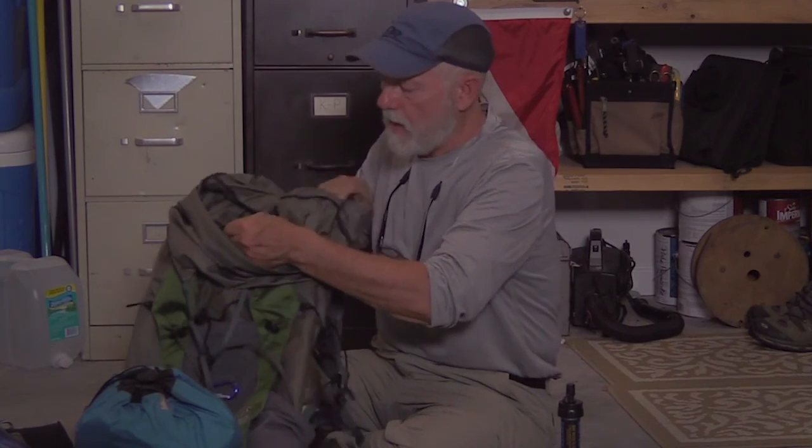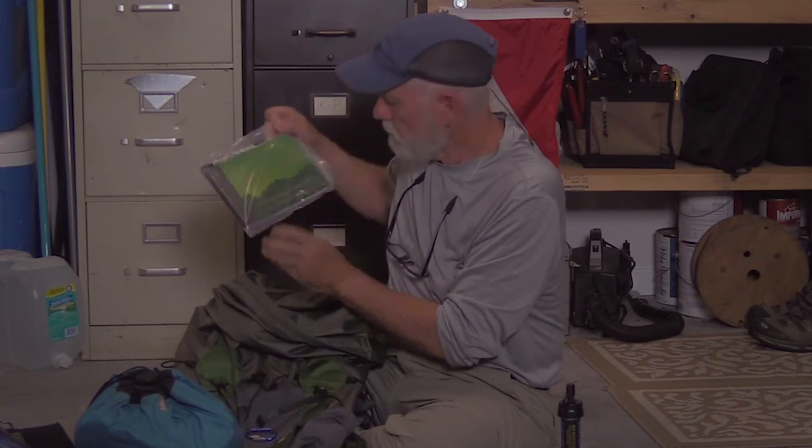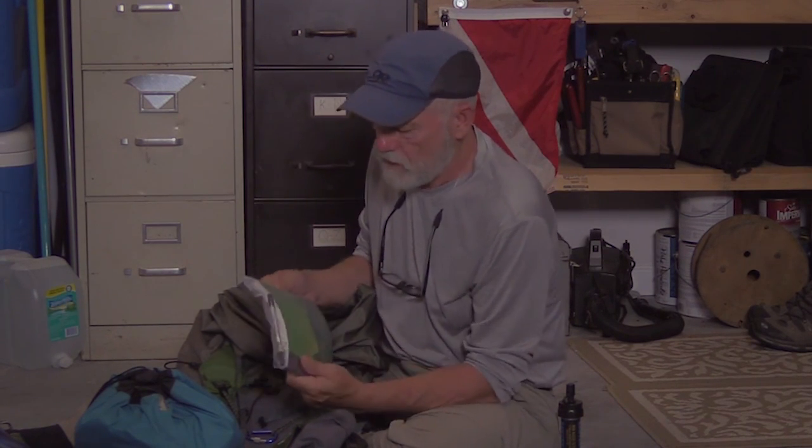My water bladder bag, I would carry my AT guide book. I carried the whole AT guide book the entire time. That way I had access to all of it.